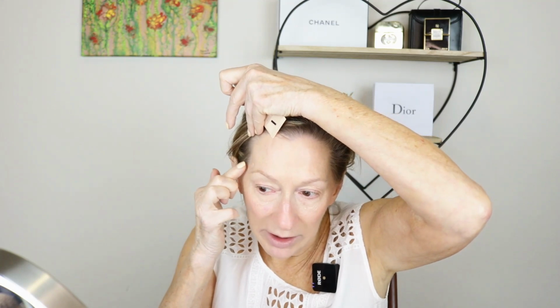Keep it out of the crow's feet and underneath the eye. Pay close attention when you're our age, or my age, I should say, not all of you are my age. All right, other side. I don't feel like I have to land an airplane with my highlighter, but I do like a little bit of a glow. Just a little subtle glow. All right, so cheeks are done.